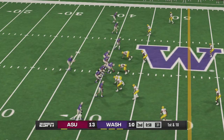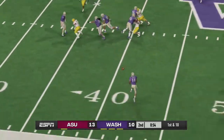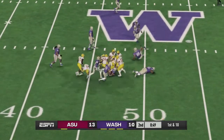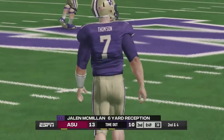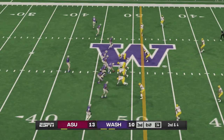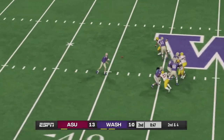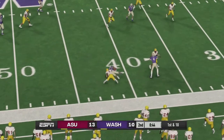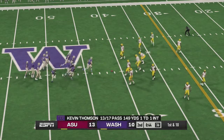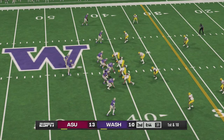5 wide. Gets it out quickly. And he's taken down at about the 47-yard line. Washington's going to use their first timeout of the half here. Quarterback all by himself in the backfield with 5 wideouts. And he's tackled at the 41. Washington's going to have to use their second timeout of the half. We've got a first and 10. Ball on the 41-yard line.